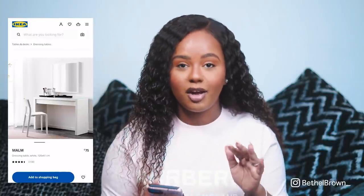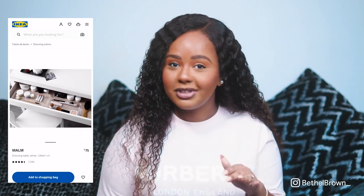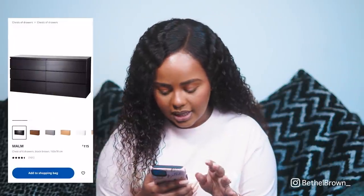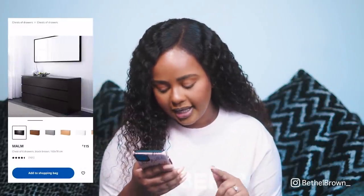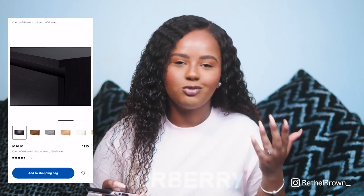So it was £75, which is mad cheap for a desk. So Ikea really came through with that. The next piece of furniture that I got was a set of chest of drawers, and this was the Malm drawers from Ikea again, and it was £115. You guys will know Ikea's prices are really, really affordable.